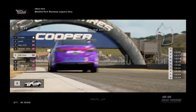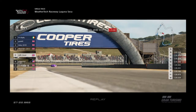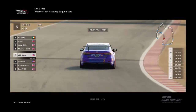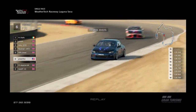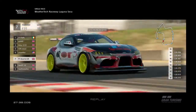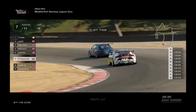So down to Groot, he's in 5th place, just managing the gap. He's got pretty much no man's land now. He's got a sizable gap to Marshall, and a bit of a sizable gap to the guys behind as well. But as we head on, G-Man is now coming under pressure from Apache. Apache's got past Danny as well. Danny is now down to 8th. So Apache is ditching Danny and now catching up to the back of G-Man.